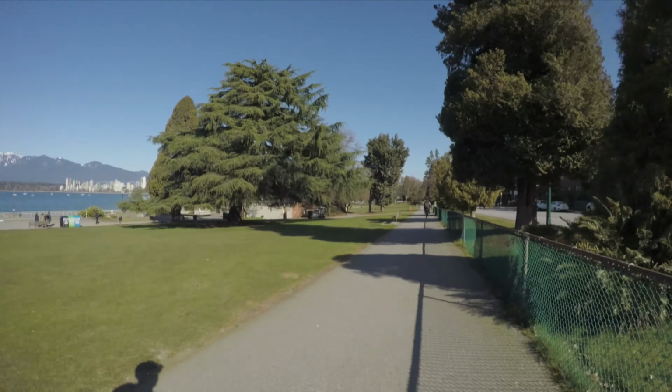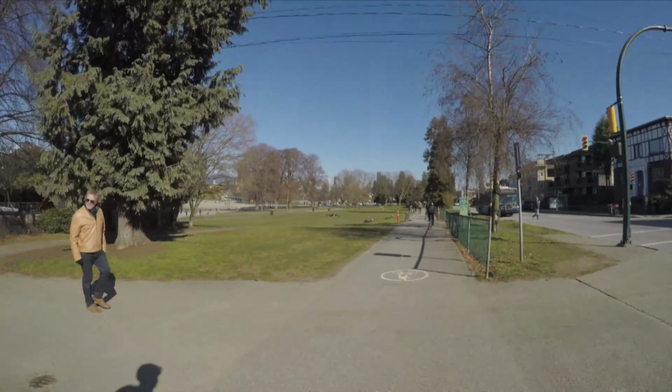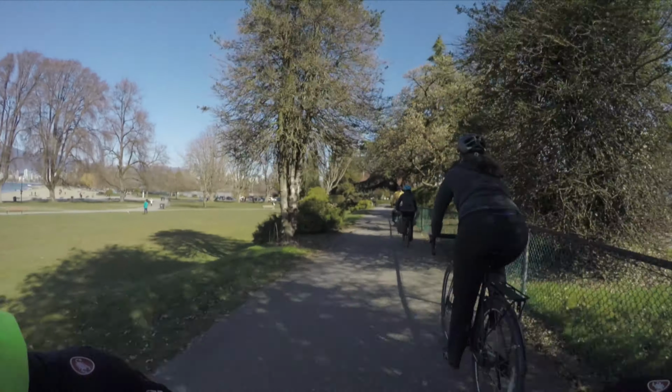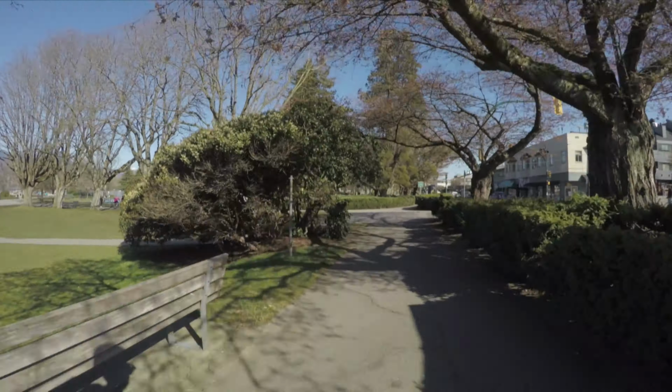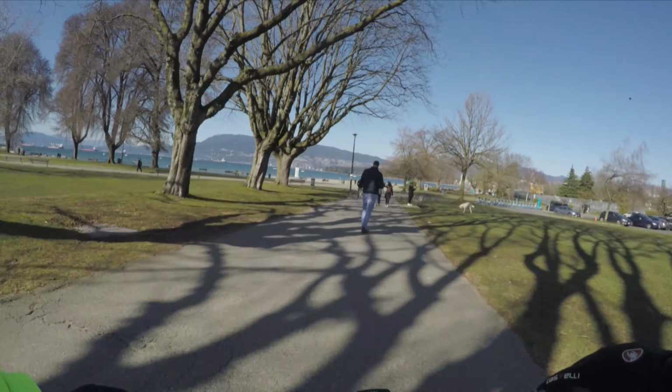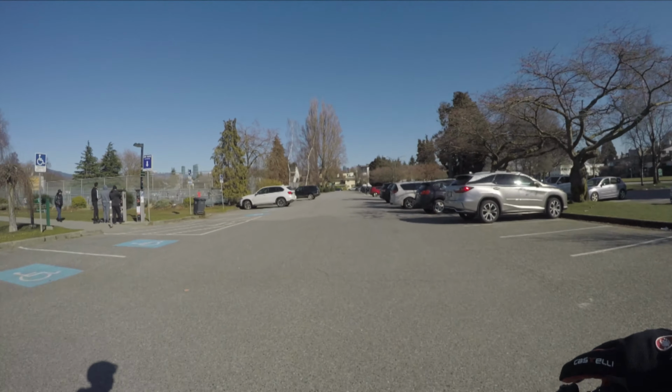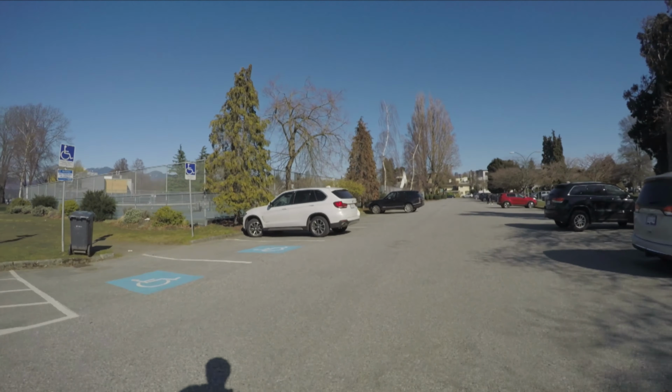So this is now Kitts Beach. It's actually Kitsilano Beach, but the locals call it Kitts. Great place in the summer to hang out, play volleyball. Very popular tennis court right there.